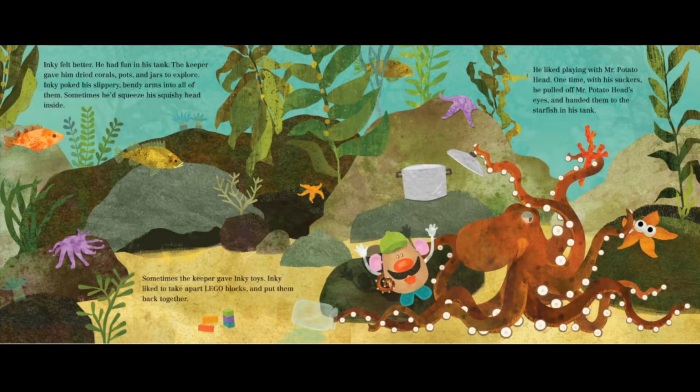Inky felt better. He had fun in his tank. The keeper gave him dried corals, pots, and jars to explore. Inky poked his slippery, bendy arms into all of them. Sometimes he squeezed his squishy head inside. Sometimes the keeper gave Inky toys. Inky liked to take apart Lego blocks and put them back together. He liked playing with Mr. Potato Head. One time with his suckers, he pulled off Mr. Potato Head's eyes and handed them to the starfish in his tank.